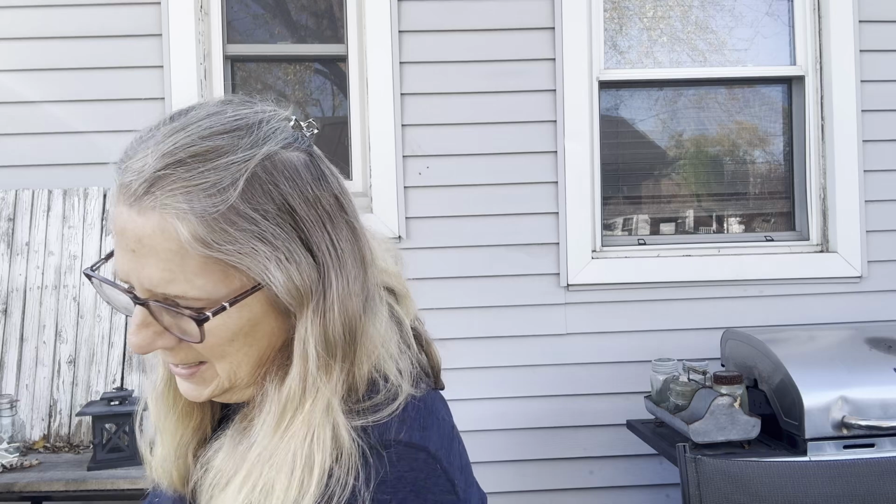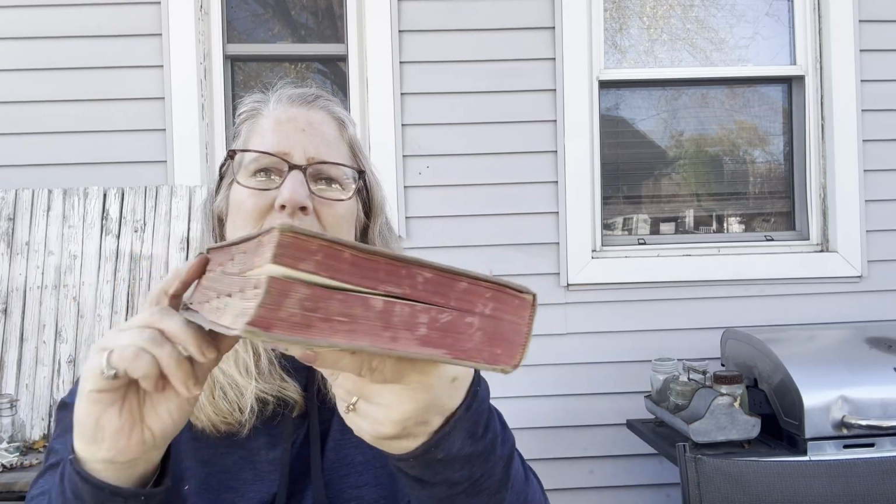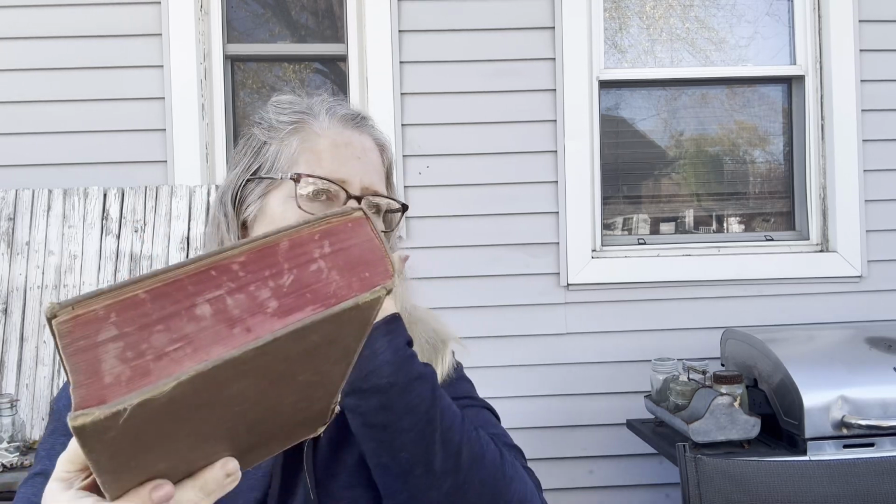So I got that. I think the books at this estate sale were like 50 cents a piece. Oh, and I did get another one, a Webster's Dictionary. This is an old one. There are copyright dates from 1953 to 1966. But again, I love the edges. These are great to add to decoupage on things, to use as a background.